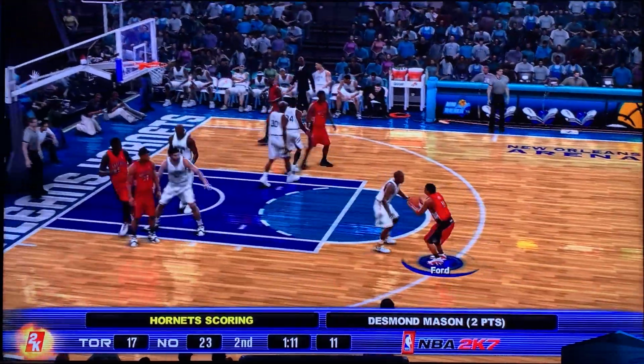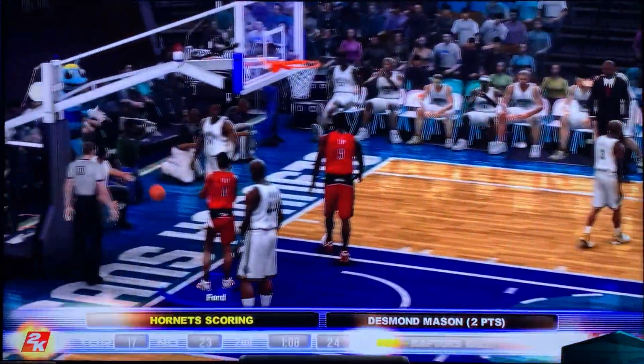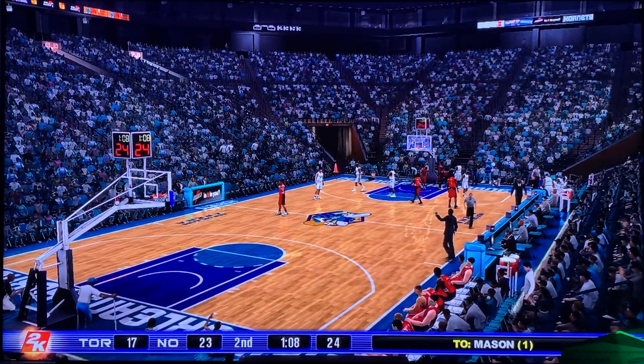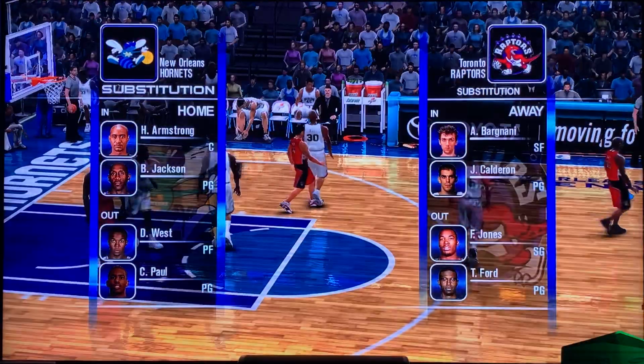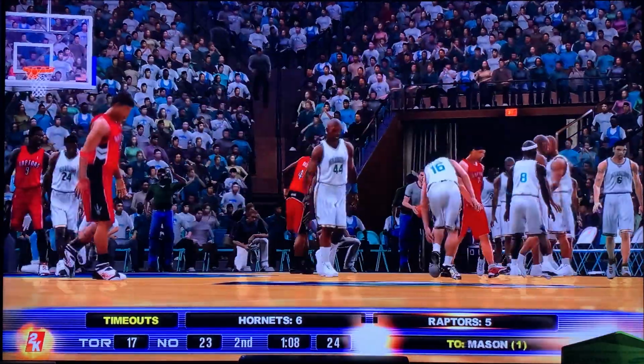Ford. It's blocked. It's going the other way. Nice block by Paul. He got a little careless with his feet, and the ref spotted it. Easy call for the turnover. The Raptors will take their first timeout of the game.